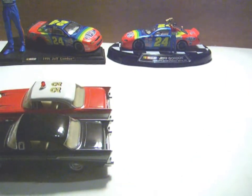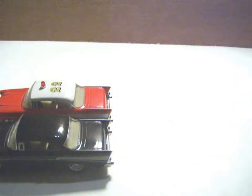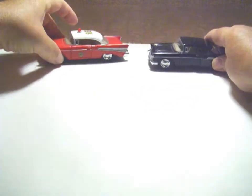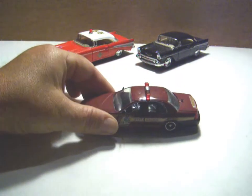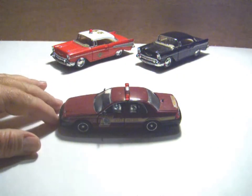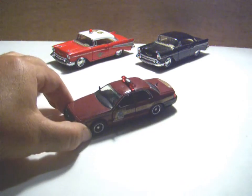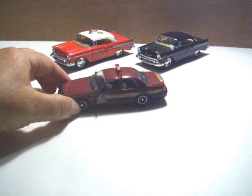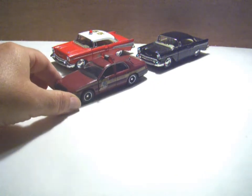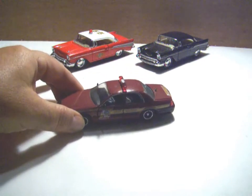And the main reason for this 1/43 scale diecast presentation was to show the newest member of the 1/43 scale collection. And this is always going to have a special place in my collection. It goes well with the 57 Fire Chief and the black 57 Chevy, the Minnesota State Police car.